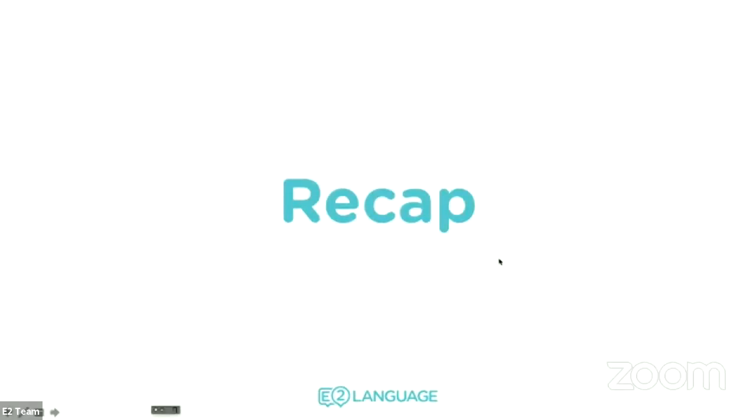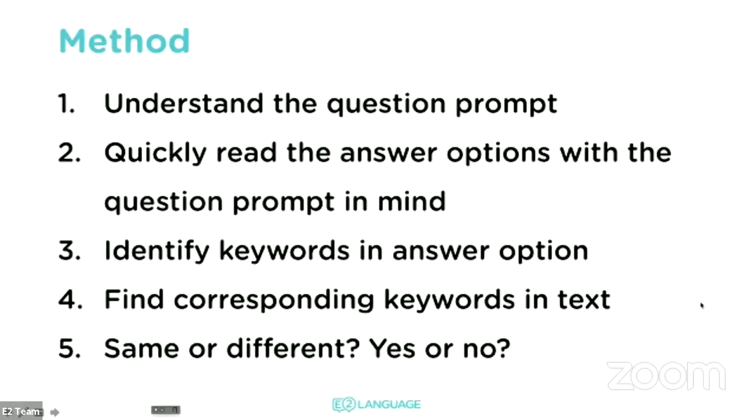Good. Recap. So here's the method, right? On test day, you sit down, you're up to multiple choice and multiple answers. You understand the question prompt. It's going to ask you something about looking for confirming details, whether the statements are accurate, or what is true of the text. Then you need to make the connection. You quickly read the answer options with the question prompt in mind. For example, we saw how it used pronouns like they, jellyfish, them, jellyfish, their, jellyfish.